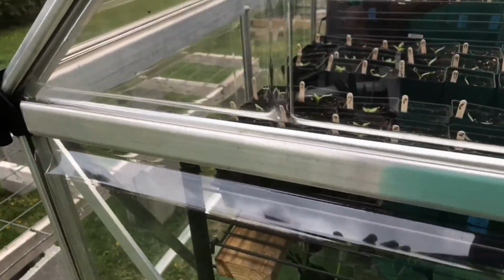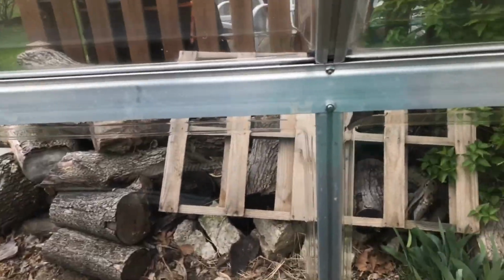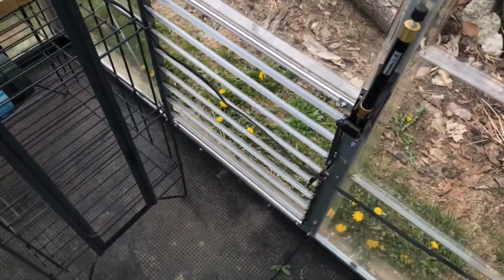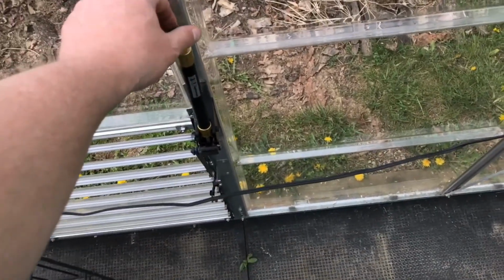Greenhouse is, we'll go in here so you can see what we got going on. But everything's still working out great. Automatic window louver is working out like a charm. It's starting to close up a little bit, but we can adjust this.